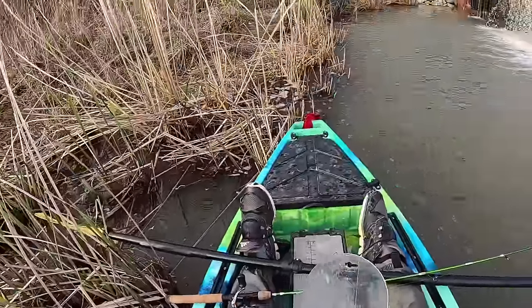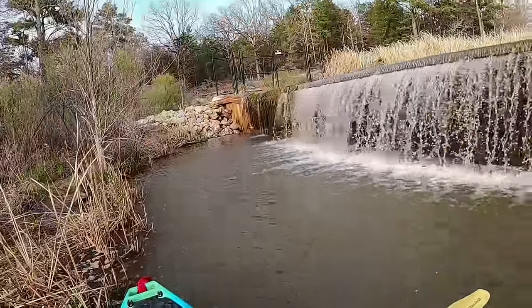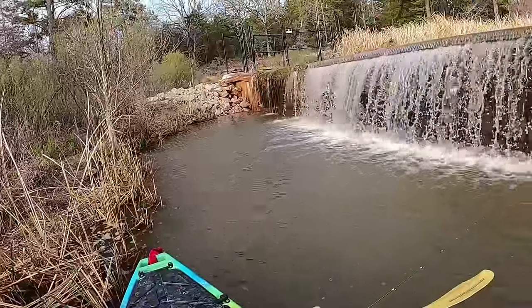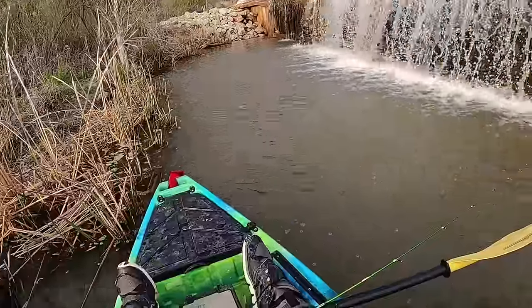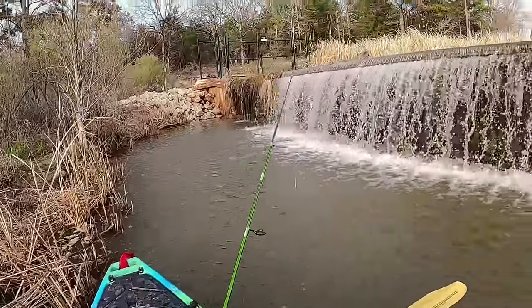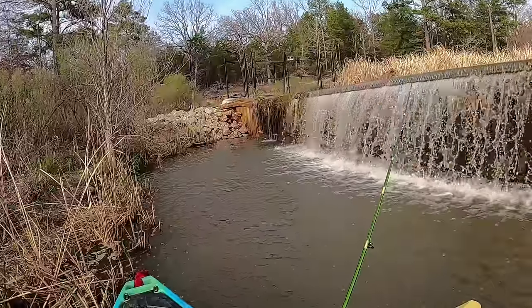And like I said, guys, you need to take into consideration what's a big fish on certain lakes. Like I said, a 12-inch crappie on this lake is a big fish. So to come out here and catch 10 and a half inch crappie, that's really good. So I know they get bigger, but that's still a good fish.